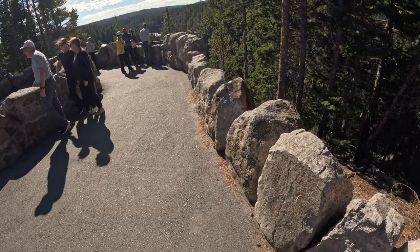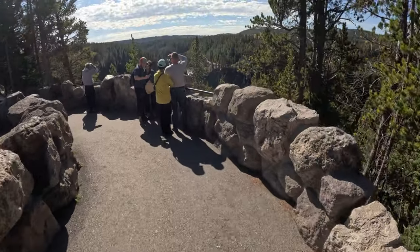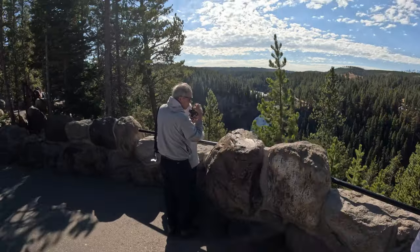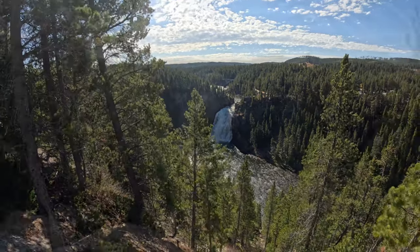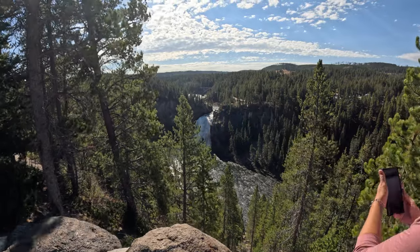All right, so we're coming to the lower viewpoint of the Upper Falls, which is actually above the lower of the Upper Falls. That doesn't make any sense, but there it is. It's windy. We were just down there on that lookout.